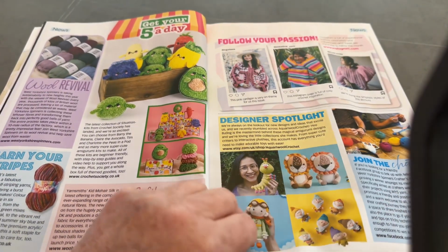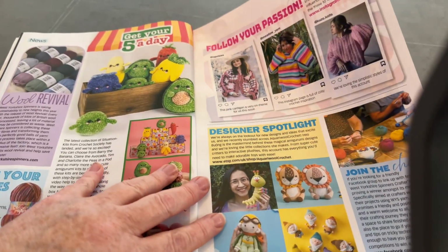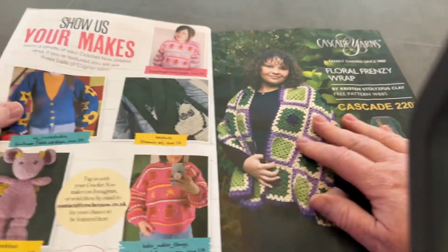Sorry about that, guys, but it was the yarn order. Huge, it was huge. I've got to go through that later. Okay, so let's move on.